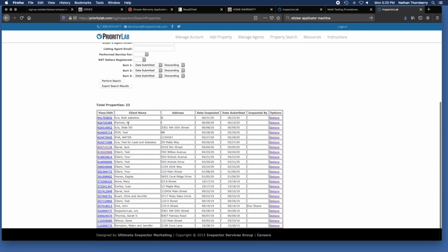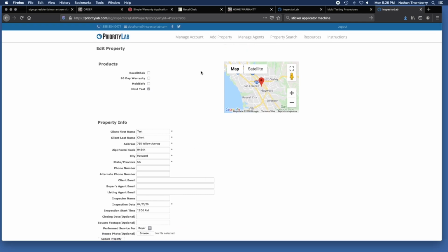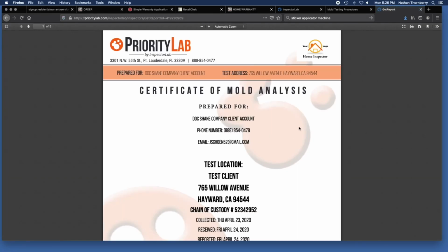So on each of these properties, you'll see a view and edit, and this just takes you to essentially the data from the chain of custody, by the way, if you click on one of these links. So for instance, this test client on Willow Avenue, if I were to click this link, takes me over to an edit property page, and I can see basically their information and the date of the inspection. If I want a copy of the report, I can just go over to the options and go to View Mold Report. If I click View Mold Report, it's going to open up, and here it goes.